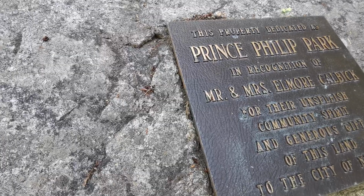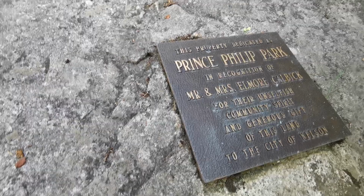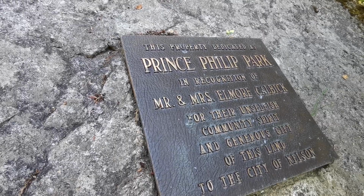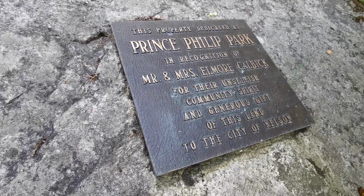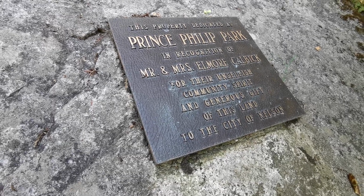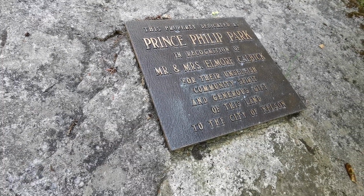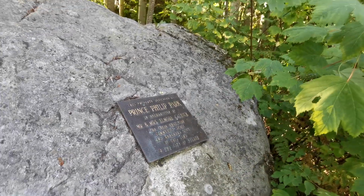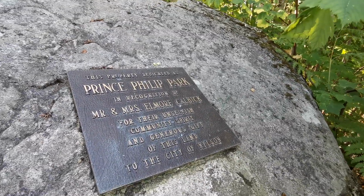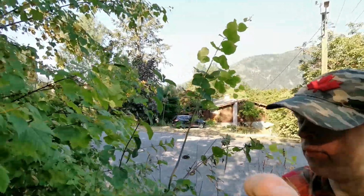Okay, let's read it. This property is dedicated as Prince Philip Park in recognition of Mr. and Mrs. Elmore Kubrick for their unselfish community spirit and generous gift of this land to the city of Nelson. Isn't that great? What a nice thing for them to do. I'm going to take a picture of that because I don't think anyone has ever seen that. I'd never seen the plaque before. It's so wonderful, instead of selling that land.